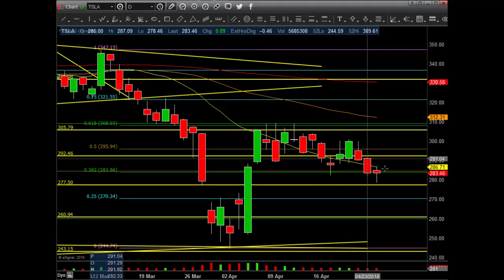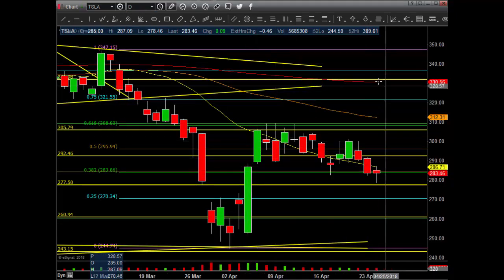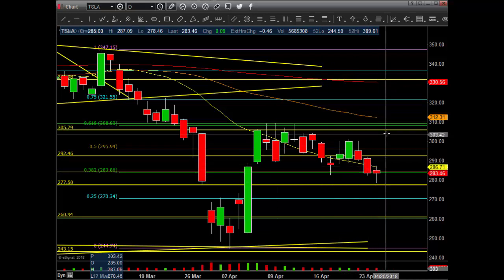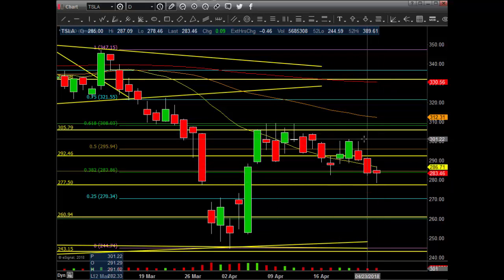Daily chart, that's a pretty good bull flag too, ready to go. Still in a weak stance though, below all the moving averages. But nice little tail like here. Does that lead to 2 days higher? Possibly, you know, into the 300 area. We'll have to see, guys.